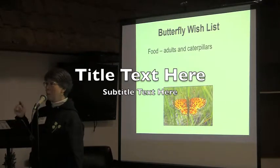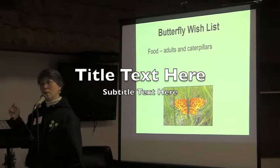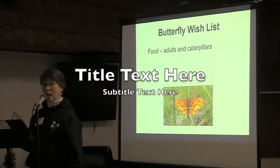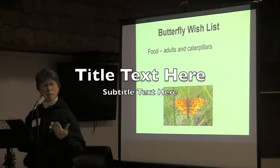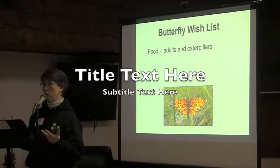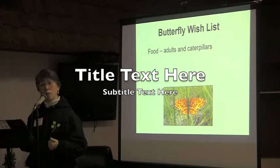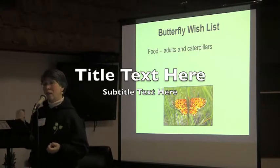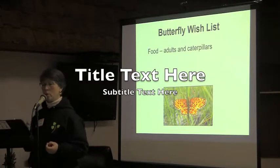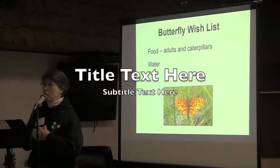When we're thinking about butterflies, we have to remember that the adults and the caterpillars eat different things. They don't have the same foods. We think about butterfly gardening and putting in plants that have lots of nectar, and that's great for the adults, but the caterpillars don't eat nectar. And if we really want to support butterfly populations in our yards, we have to think about the things that caterpillars eat too. So we're going to talk more about that a little bit later on. What else do butterflies need? What else do you think is on their wish list?